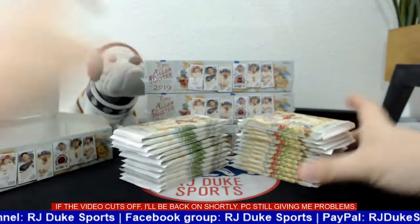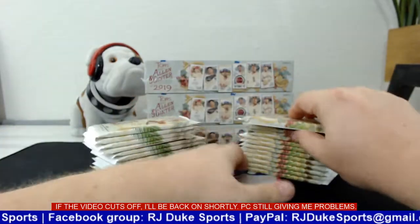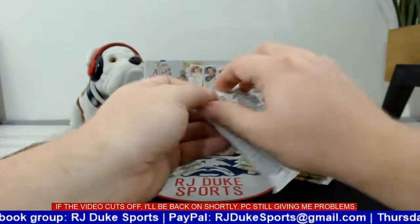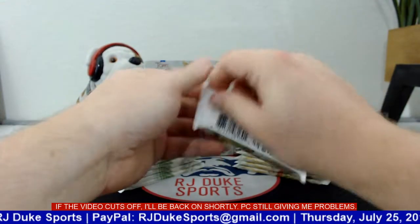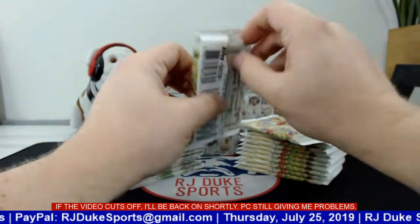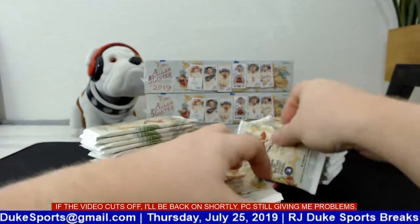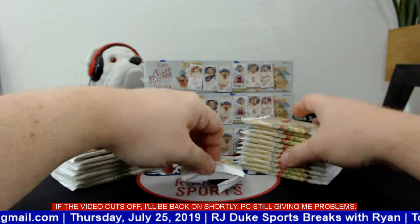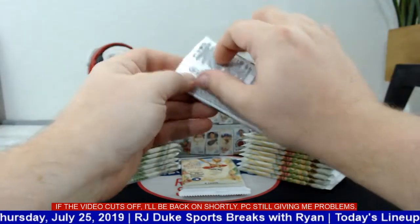So what I do, guys, is I'm going to rip through. I'll do half a box at a time. This one is extremely thick. There's going to be something in here. I don't know what, but it's going to end up being on the bottom of the first stack. So we'll see it momentarily. Oh, it's an entire card. I'm just gonna put that right there. It's gonna be a booklet too. Somebody's gonna hit something big. So, stay tuned.